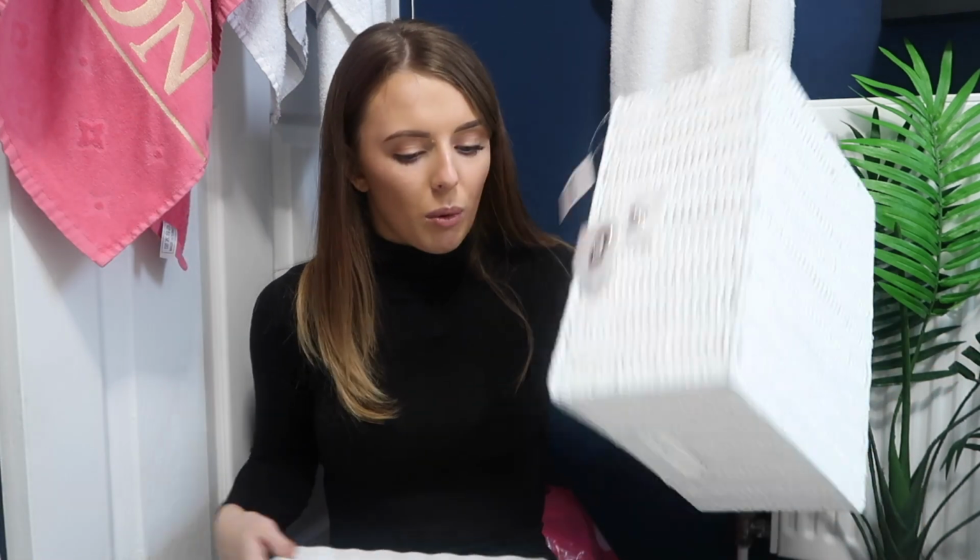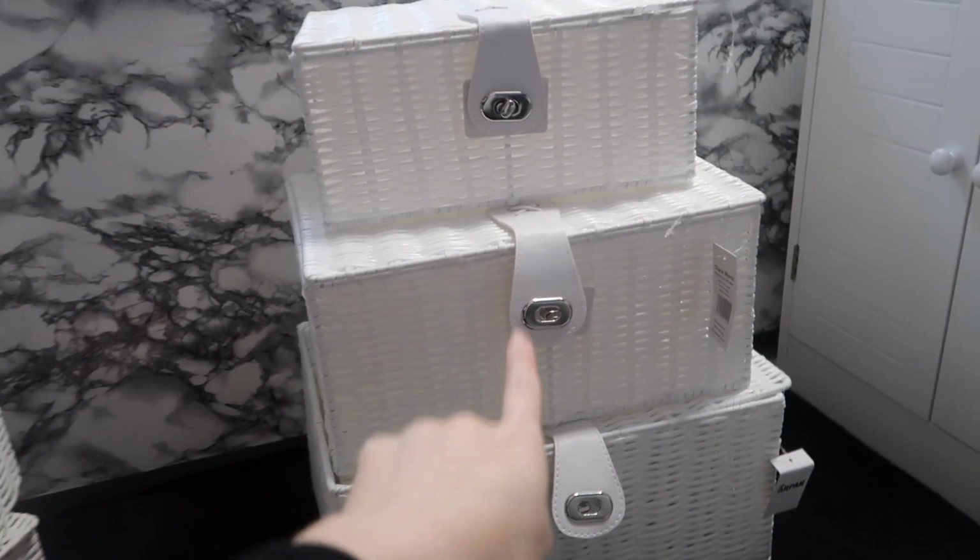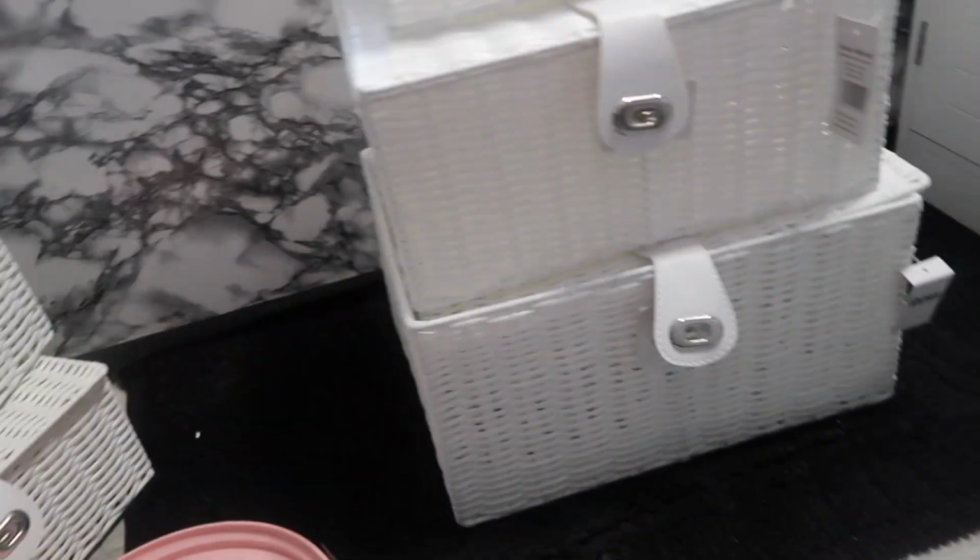So on the Amazon website, they had them stacked. Let me see if I can show you. They have them stacked like so, and we had the two just in this corner, but I'm thinking of having the three in that corner. I think it might be okay. And then these two little ones, I'm going to put them in the bedroom and store my skincare and makeup in there, because I've got so much, and it's just in two baskets at the moment. It's just not organised at all, so I want to organise it.